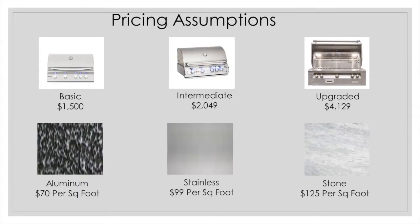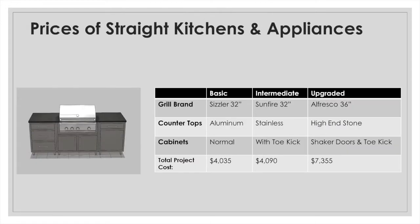You can supply us with your own assumptions, but for this case, we used some basic grills ranging from $1,500 all the way up to an upgraded $4,100 grill, and also assumed different countertops from the low end of $70 a square foot up to a high end of $125 a square foot. Taking these assumptions and factoring them into the following drawings, you could see the different price ranges of these kitchens.